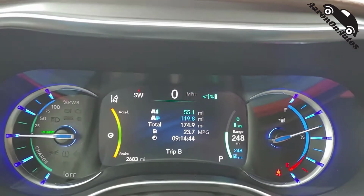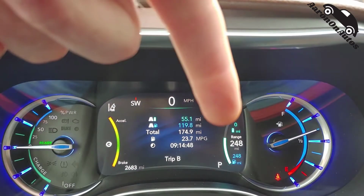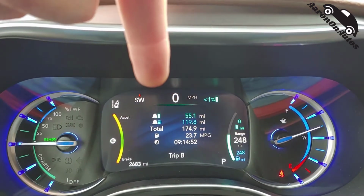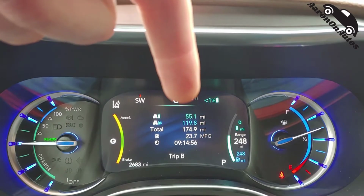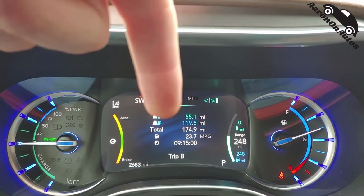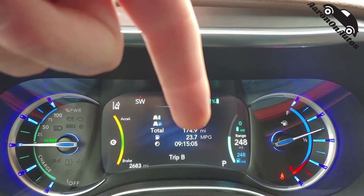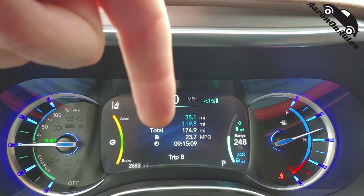So right now I have very little charge because I forgot to plug it in last night. And so there is almost nothing on the battery, but you can see what my trip has been. 55 miles on battery alone, 119, almost 120 miles regular, and my average MPGs, which are showing pretty low because I've been idling this morning a lot. And then you can see a lot of other stuff.